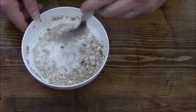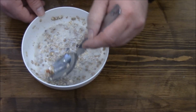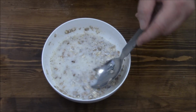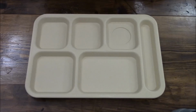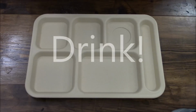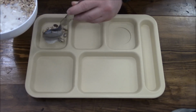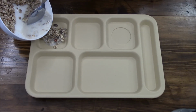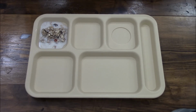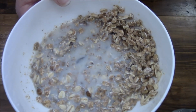That might be about the right amount. And we'll just let that sit and soak for a little bit. Okay, it's had a good 5-10 minutes to soak in. I'll put a little on my tray right here, and a little bit of milk. So that is what we would have for breakfast. And in case you need a little close-up of that, it looks okay.